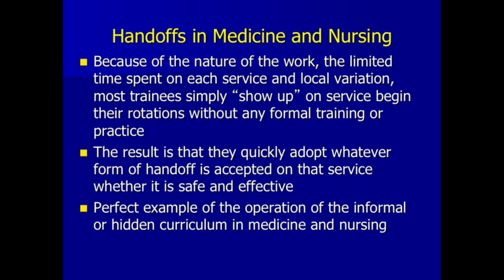They don't actually get trained in a formal way for transitions of care. The result of this lack of focus is that they quickly adopt whatever form of handover practice is accepted on that service, irrespective of its safety or effectiveness. This is a perfect example of the operation of the informal or hidden curriculum, which is rampant in medicine and nursing.